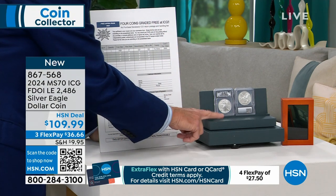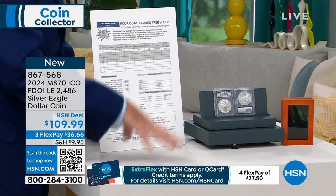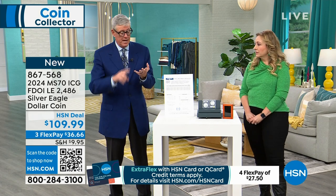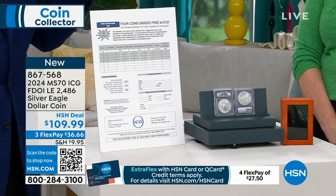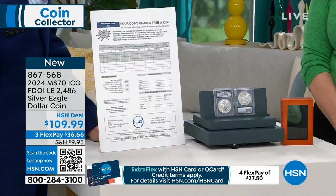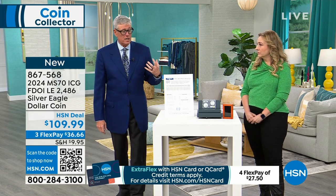The ICG, we keep it for the entire edition, but keep in mind the ICG edition is about 80% less than the Annex edition. So if you take the four major grading companies, PCGS and NGC and Annex and ICG, the rarest first day of issue amongst those by far is going to be ICG, then after that Annex, then PCGS, and lastly NGC. They make the most of those. But on this one, every one of these is 100% exclusive to us here at HSN, at 2,486 limited edition. I think we've already sold 500 or 600 of those, so we're under 2,000 in the entire limited edition.